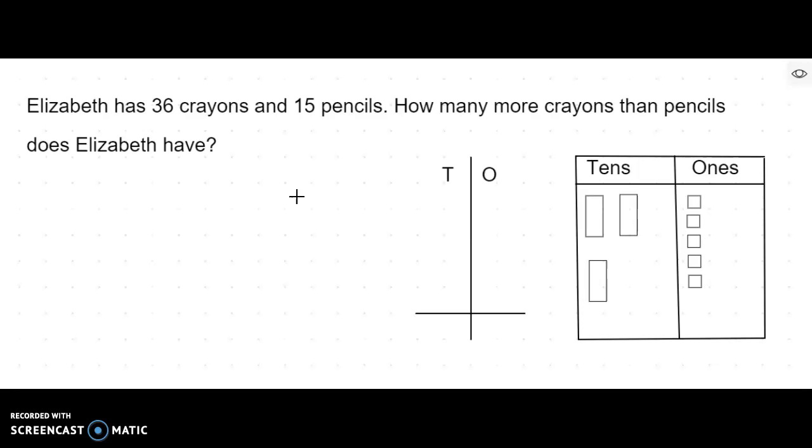So here's our challenge problem from yesterday. I'm going to read it to you one more time. It says, Elizabeth has 36 crayons and 15 pencils. How many more crayons than pencils does Elizabeth have? So remember, the very first thing we need to do is underline the information we need to know and the information we want to know.